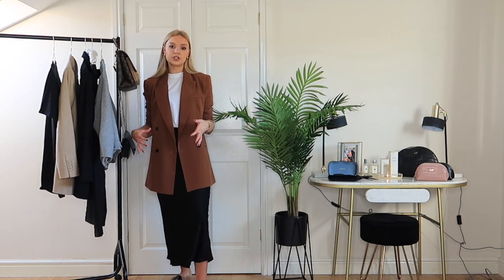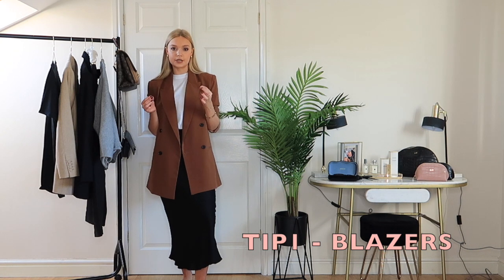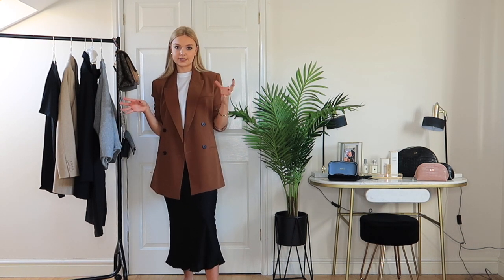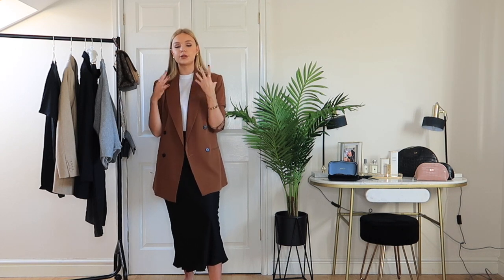So the first thing I'm actually going to talk about is blazers. I think a key way to make an outfit look that much more expensive, that much more pulled together, is by throwing on a blazer. I think you can be wearing a hoodie and jeans, you can be wearing a full-on tracksuit and trainers, but if you put a blazer on top, it instantly smartens it up, makes you look so much more pulled together. So you can still be in your joggers, but as soon as you put that blazer on, you just look so much more fashionable and pulled together.